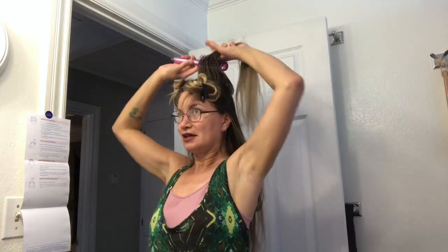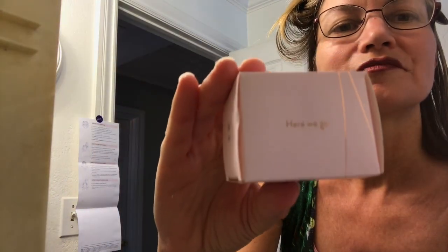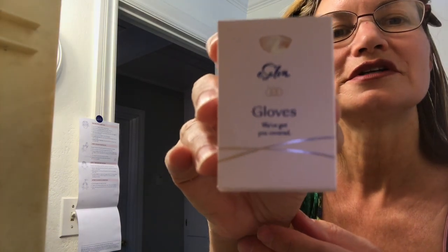Instead of four, I'm gonna divide it into three. Yes, the crown. Rena Rain. This was so cute because I was like, where are the gloves? And look, here we go. There's the gloves.